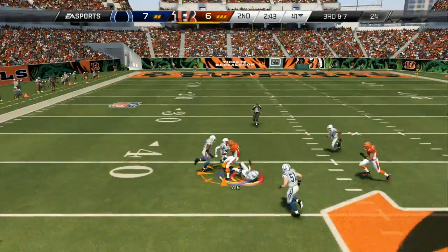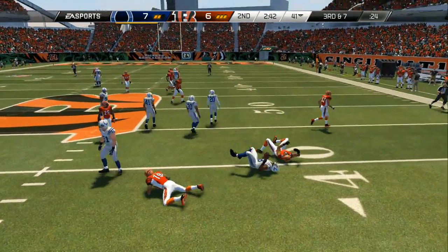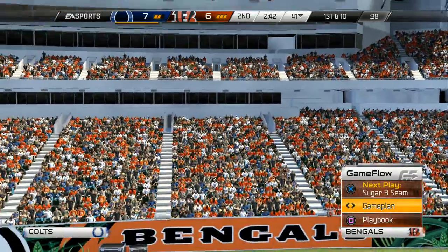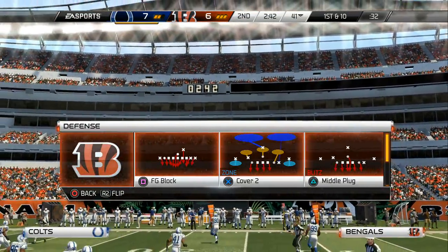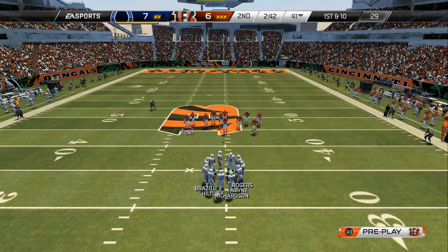Eyeing that left side. Yeah. Take it from him, Mathis. Enough to be able to get in position and make an interception. Good job by the linebacker.